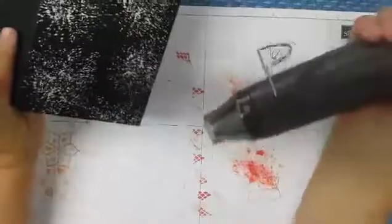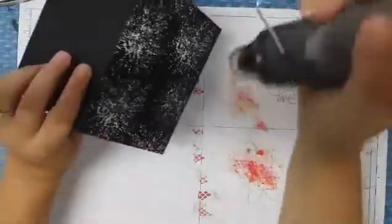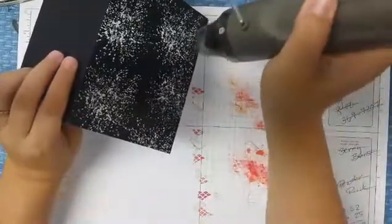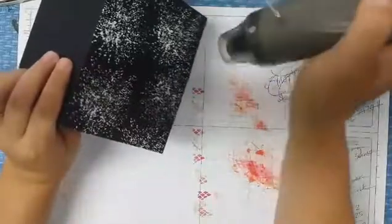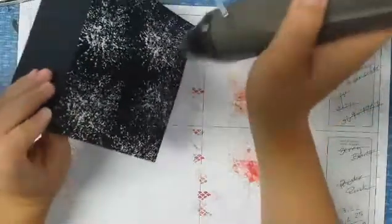Alright, so I've got my embossing, my heat gun rather, and I'm just going to take some time, and I'm going to warp my paper because, you know, we got to go into warp speed, right? I'm just kidding. The jokes don't stop, do they?